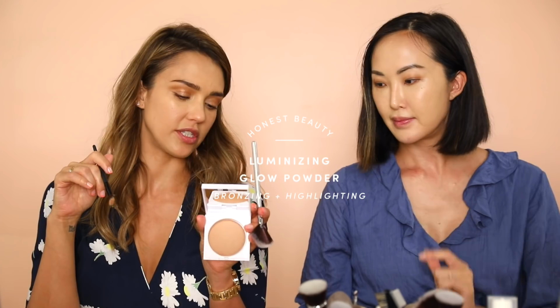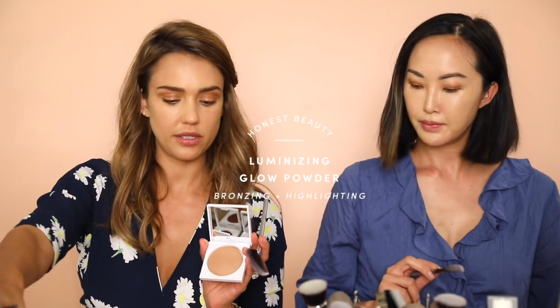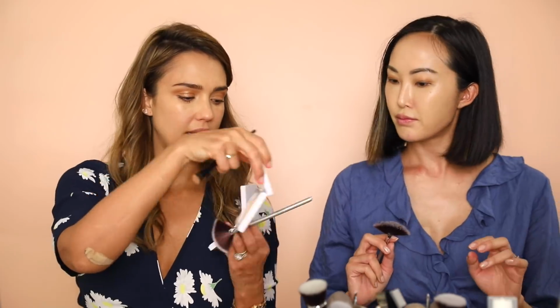Well, so this is a bronzer. It's a dust reflection. It's our bronzer. We do luminizing bronzer and highlighter powders. We have two of them. And so I am going to go in and do a little bit of light contouring with the bronzer. Okay. And so I go in on the side of the nose here, like contouring the nose.